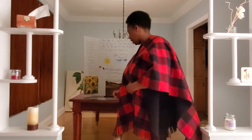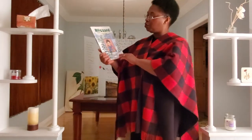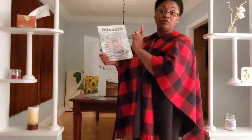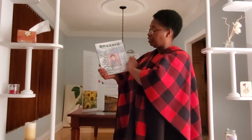Now, have you ever been in a blizzard? A blizzard is when there's a lot of snow coming down and it's very windy. It's hard to see where you're going. I have a story and it's called Blizzard. Now, this story, Blizzard, is written by Carol Gerber and it's illustrated by, when they say illustrated, it means that they drew the pictures. It's illustrated by Marty Husted. So let's listen to the story called Blizzard.